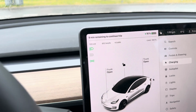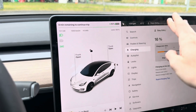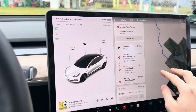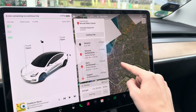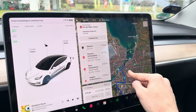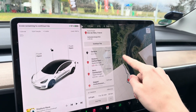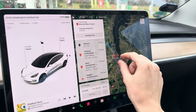Anyway, we are ramped up to 100 kilowatts already. 9 minutes to continue the trip. I think we're gonna charge a bit more because we want to go to inner city Geneva. Yep. And we want to go into a parking garage somewhere over here. Gonna look that up real quick in a minute. We want to AC charge there for a bit if possible. Then we might be able to skip this supercharger and go to another one a bit above, somewhere around here. But we're gonna see about that.